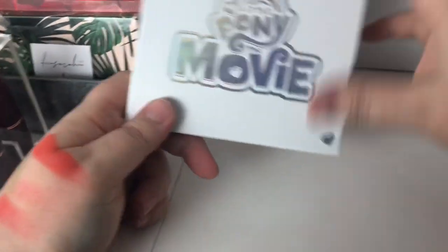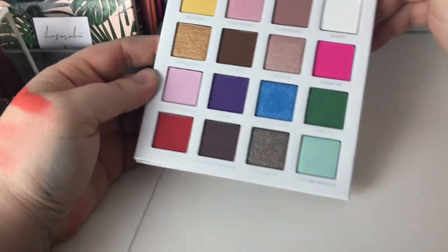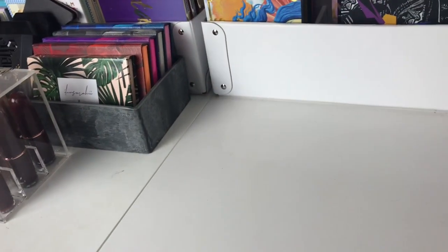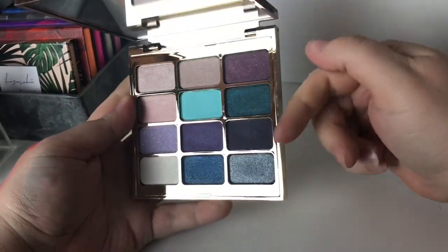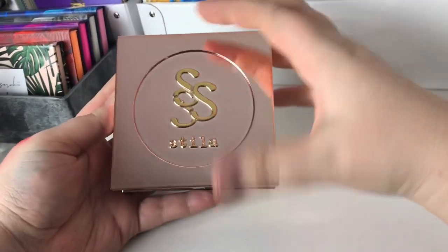And we have Pure My Little Pony, the movie. And we have some from Stila. All these are called Eyes Are the Window, and this is the body one. And these are the ones I talked about that I had dupes for in the other drawer.